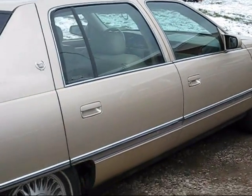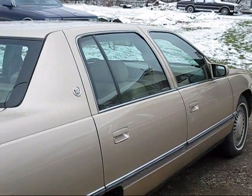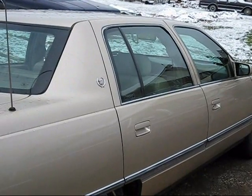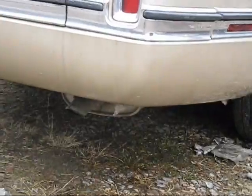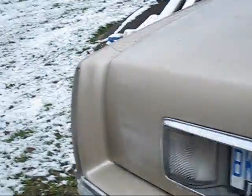And without that plugged in, you can hear that the engine, it's idling a little rough. It's constantly going up and down. It's idling quite erratically, but it doesn't bother me that much.